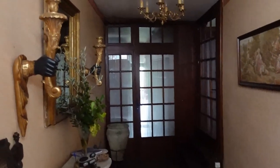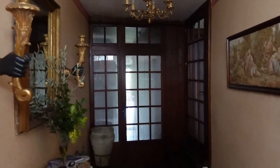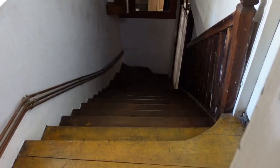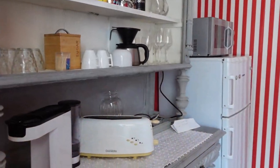Here we are in the foyer of Sarah's house. I've just arrived, so let me take you upstairs to the apartment. Sarah lives downstairs, but she lets out the two apartments upstairs.